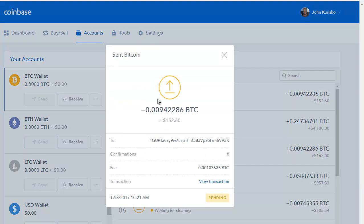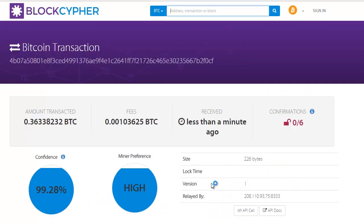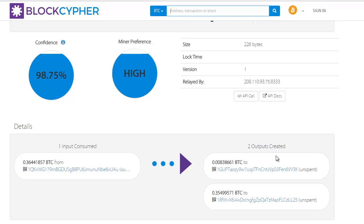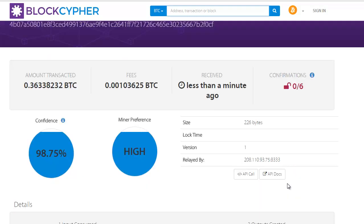I could click on that, and there's a process because of Bitcoin and the blockchains. There's a process of clearing it. And that's the beauty of the Bitcoin, that kind of peer-to-peer checking of the transactions. The view transaction right now, and confidence, minor preference, high, confirmation. You can see the confirmation. You need 6 out of 6 confirmations. There's a lot of stuff going on here, details and stuff. A lot of it I'm not even familiar with, but this is unspent. But this is what I'm waiting for.